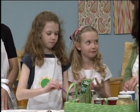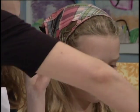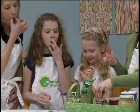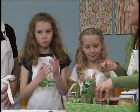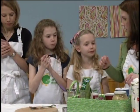This is good. Isn't that yummy? They're not too sweet, just the perfect amount of sweet. And the oatmeal is really good, a comfort food. Very good. Should we show them what they look like when they're done?